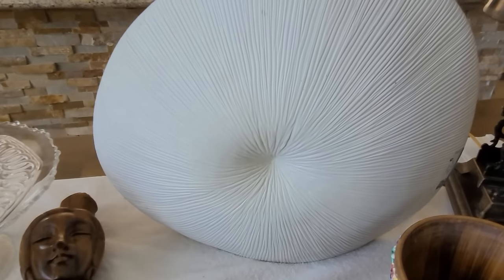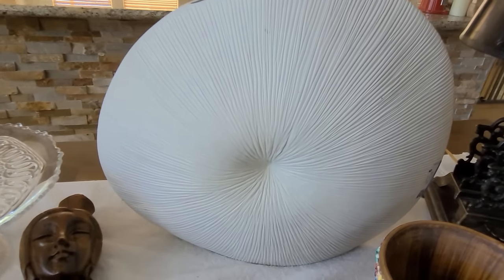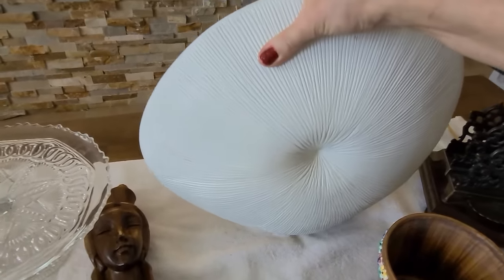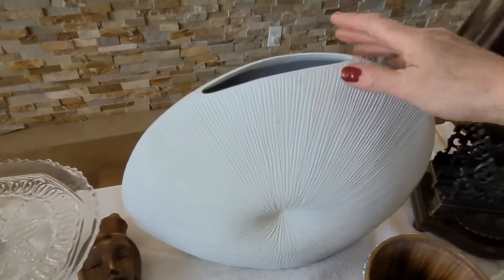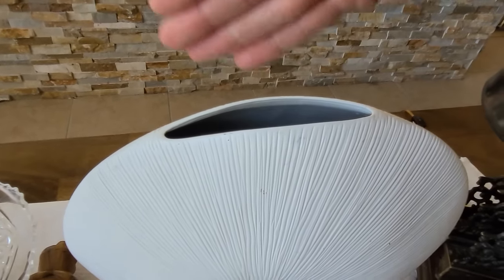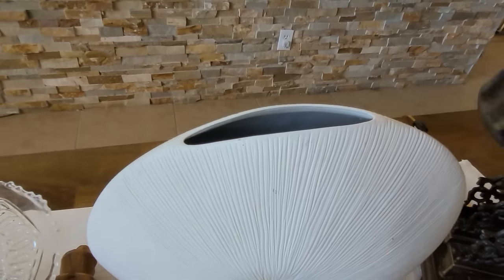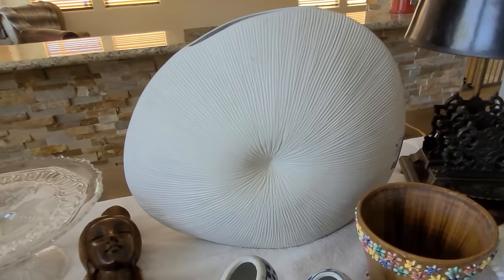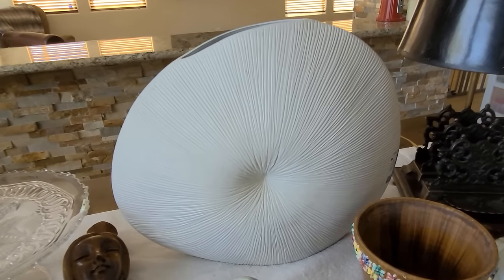Back here is a Crate and Barrel, beautiful, beautiful vase. It has its original label. It's really, really heavy. Let me flip it over. Oh, it's upside down. Let's see, it says Crate and Barrel Sanibel Vase Small, made in Thailand. And seriously, it's super duper heavy. There we go. Nice thin opening at the top, which means your flowers are going to sit nicely in a row. So that's a nice advantage to this piece. Beautiful design and texture. I paid $13 for it, and I believe this is about a $50 to $65 piece.